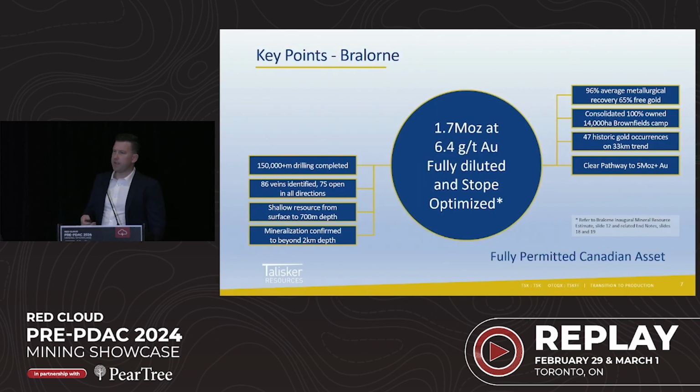So some key points. After we acquired it in 2019, we put 150,000 meters of drilling. That's actually up to 165,000 now with the 15,000 meter program that we just completed. We've identified 86 veins. 75 of those veins are open in all directions. So these are orogenic veins. They run for kilometers along strike and they go down multi-kilometers along dip. So very continuous, very high grade veins. And what it requires is further drilling. And we see a clear pathway to take this to 5+ million ounces.